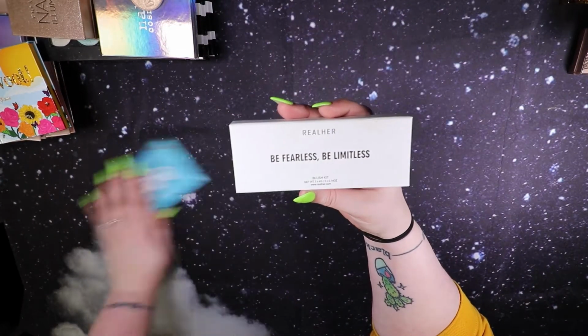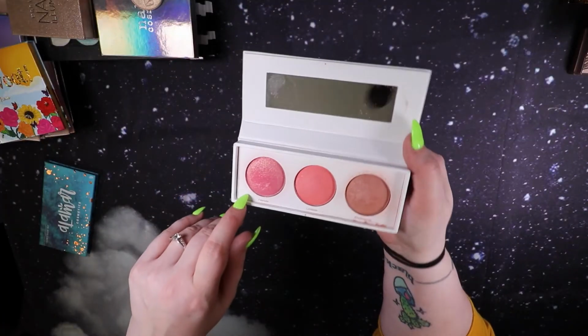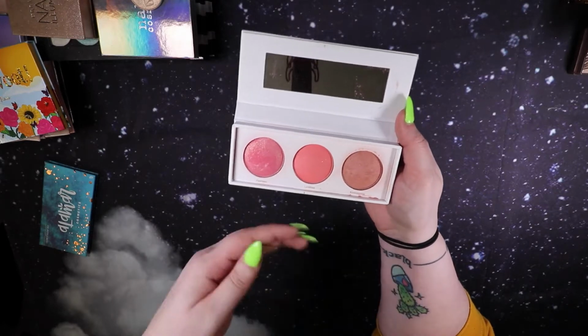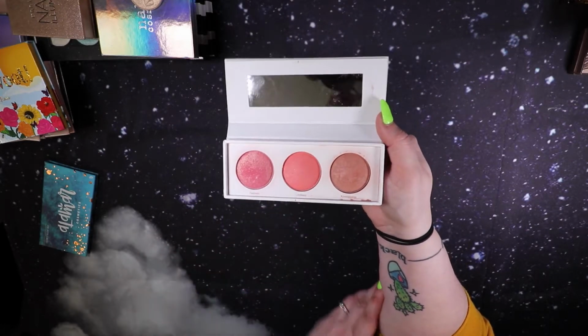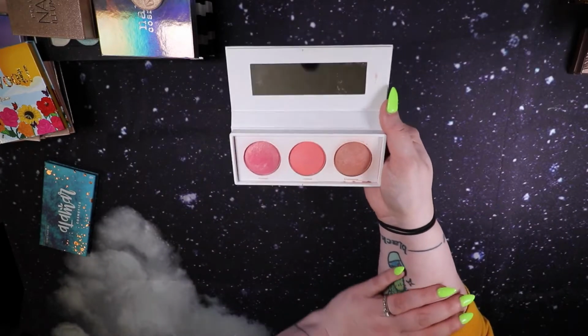So this is the Real Her Be Fearless Be Limitless. This Fearless shade is super shiny and gorgeous. I love it so much. I don't really have a blush that is the equivalent of that besides my Wet n Wild single, but if I end up having to declutter that one, then I will. We'll talk about that one here shortly.